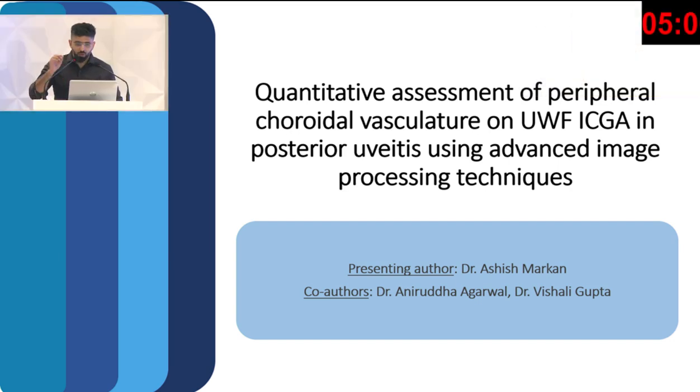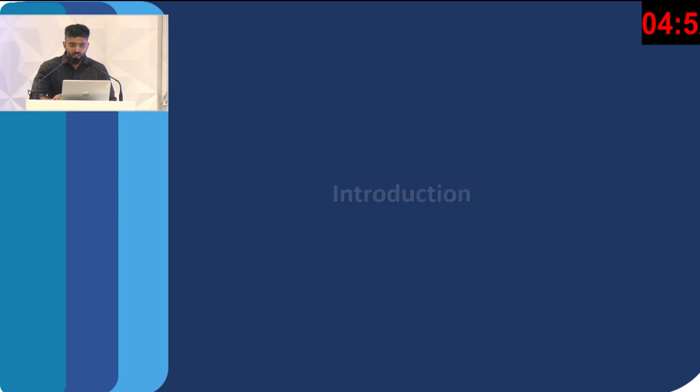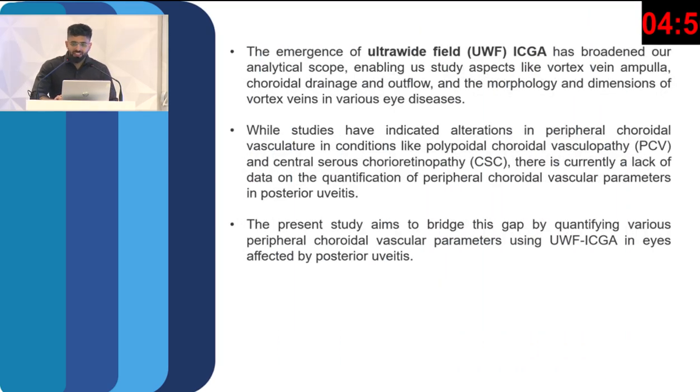So I will be talking about the quantitative assessment of peripheral choroidal vasculature on ultra-wide field ICG in posterior uveitis using advanced image processing techniques. We all know that with the emergence of ultra-wide field ICGA, it has broadened our analytical scope to enable us to study aspects like the vortex vein ampullas, the choroidal drainage and outflow, and the morphology and dimensions of the vortex vein in various diseases like PCV and central serous chorioretinopathy. But there is currently a lack of data on the quantification of these parameters in posterior uveitis. So the present study aims to bridge this gap by quantifying various peripheral choroidal vascular parameters using ultra-wide field ICG in eyes affected by posterior uveitis.